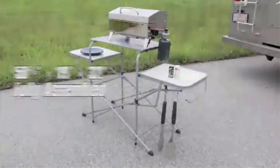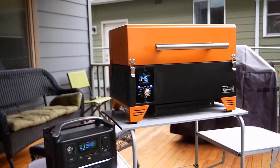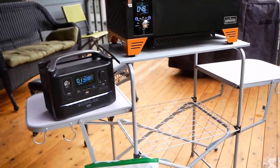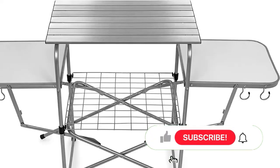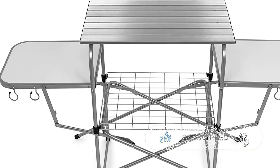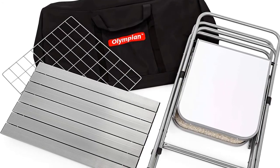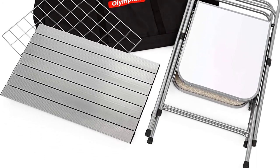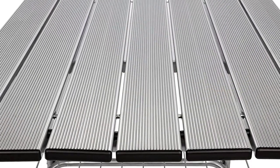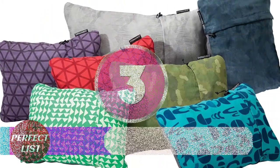The main grill table, 2 side tables, a storage rack, and hanging hooks for all of your grilling tools are all present after it has been unfolded. The table is composed of aluminum for strength and resistance to corrosion, although this does imply that it gets warm in the sun. The side tables are made of fiberboard, which works well for placing hot objects on them but can warp if stored in wet conditions. Although it's not designed for backpacking, it's ideal for a friend or family vehicle camping trip when you want to have a substantial supper.